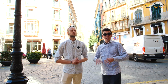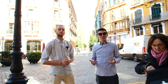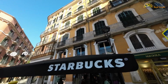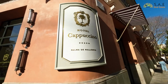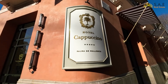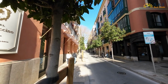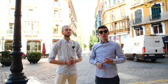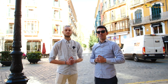Yeah, and as you can see, even though there's a lot of tradition and history, it also is an international place with a lot of international amenities. For example, here we have the Starbucks coffee, here we have the renowned Hotel Cappuccino, where it's also very nice to take a coffee. And further on, passing this street, the Carrer Colom, which is basically the second most famous street of Mallorca, you will have a lot of jewelry stores, fashion stores, boutiques, whatever. And this is what we are going to show you in the next lifestyle vlog.